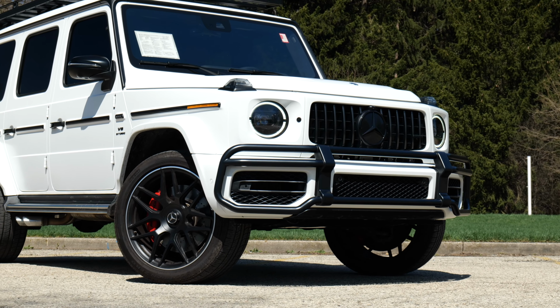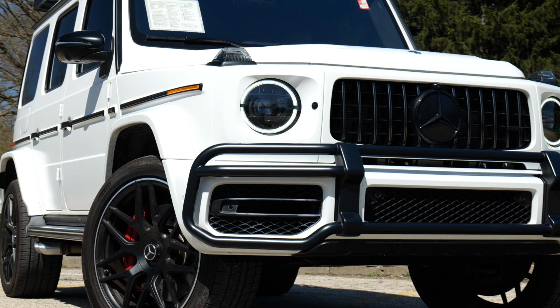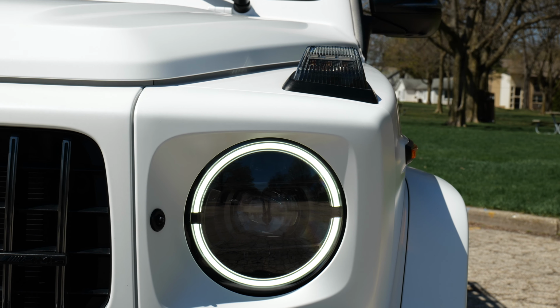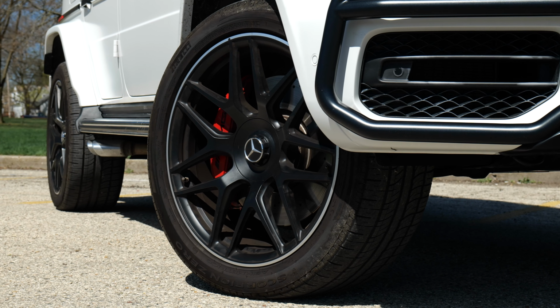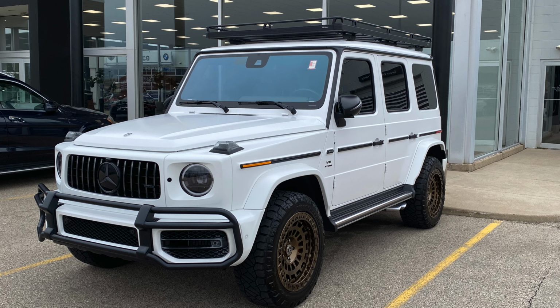Starting up front, the face looks similar, but not the same. The brush bar is moved down to the lower bumper, not covering the grille. And then of course you've got your turn signals mounted on top of the hood like the G550. Around the side there are a few changes, like you get unique wheels, and this one actually comes with some wild wheels. They're gold Mercedes wheels wrapped in Nitto Ridge Grappler off-road tires.